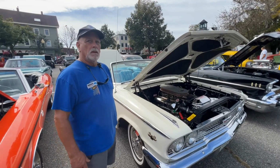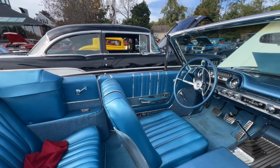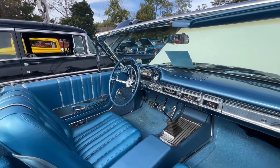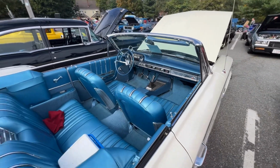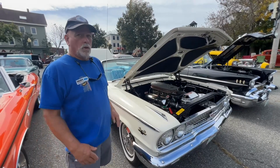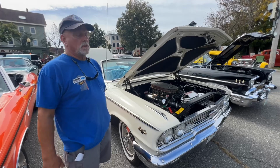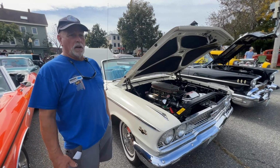Sure. That's a good idea. It is. I hope so. My wife doesn't think so. Well, yeah. So you've had it how long now? I've only had this for a couple months. Oh, okay. But the other one I've had for some years, and it needs floorboards, it needs total work. Sure. Frame off is going to have to be, but it's going to be a $150,000 car. Sure. And I might make a buck on it, but I love doing it.